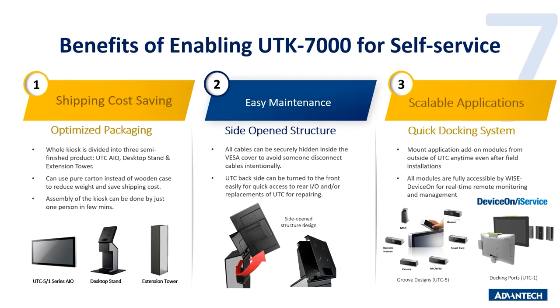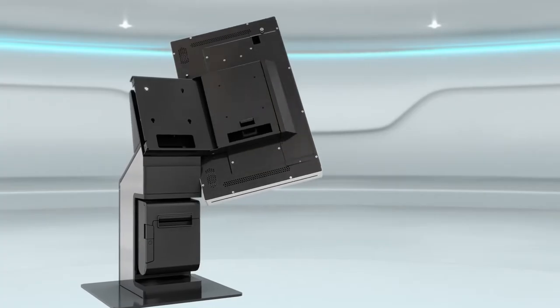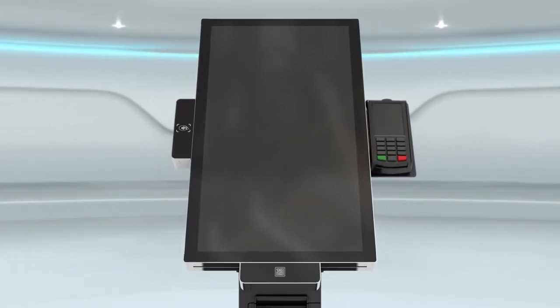The last one is scalable application. Compared with those kiosks with all the peripherals built inside the chassis, our design gives customers the flexibility to add functions anytime from outside, even after the kiosk is installed in the field. For example, because the UTC has a groove design, it reserves a docking port. It's very easy to add a thermometer for access control during the COVID-19 pandemic.